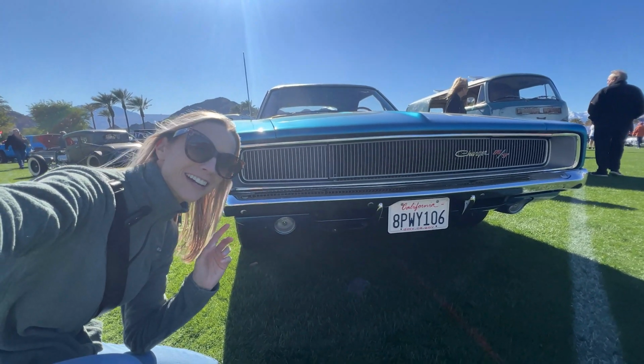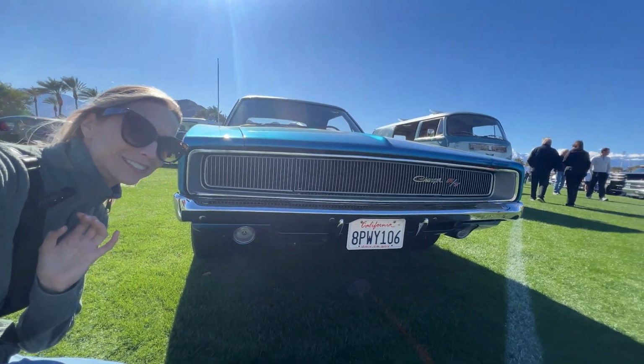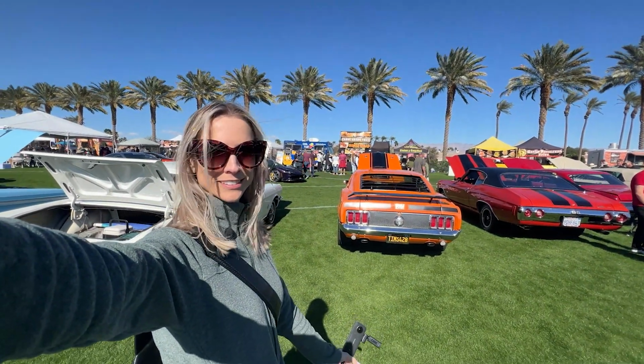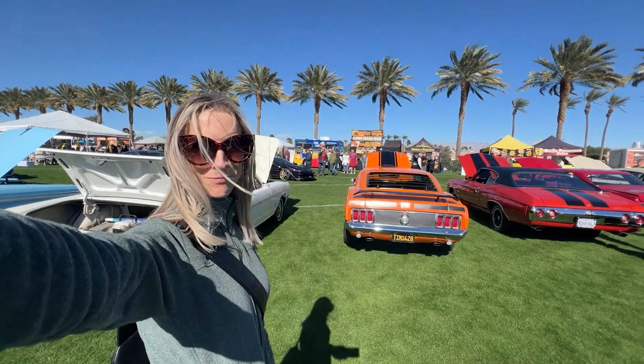This car has the best front end, in my opinion. Beautiful. My two favorite cars together. Mustang Mach 1.